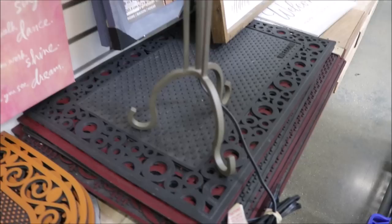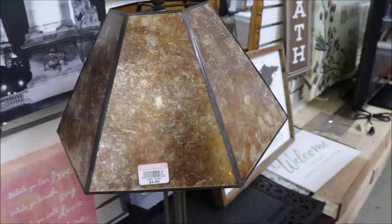So what do you think? Do you like the lamp? This is wrought iron and it looks like sort of rust aluminum shade. Very unique, very pretty. I love dishes so much. Dishes are just so happy. When you're getting out your nice china, it means you have company and all is well with the world.